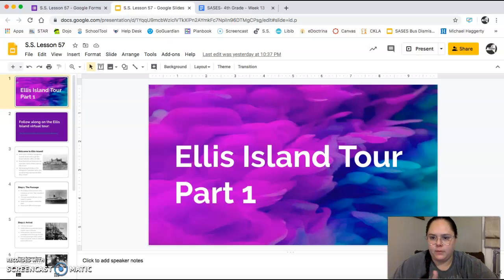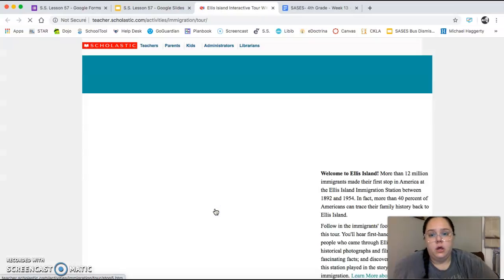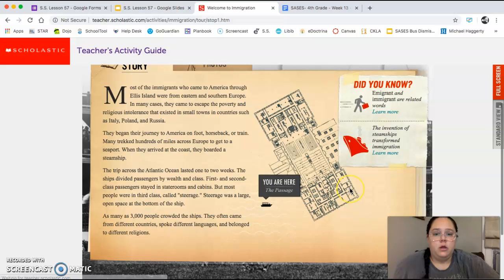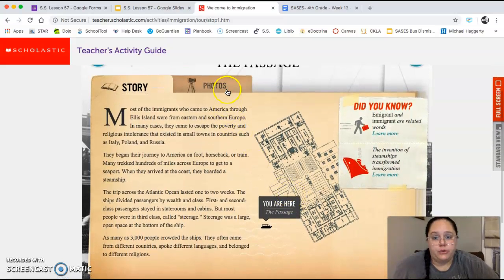And this is just part one because Ellis Island is quite big and there's many different stops that the immigrants had to go through before going into America. So I'm going to split this up into a couple days. So here's the link, so you can go ahead and click on that. If you press start the tour, you can follow along with the video, and we're going to go through some of these pictures.